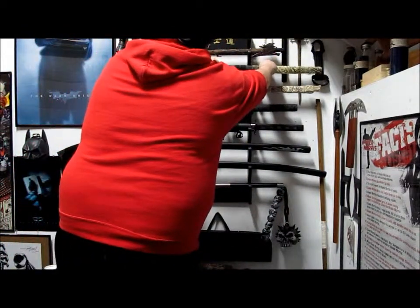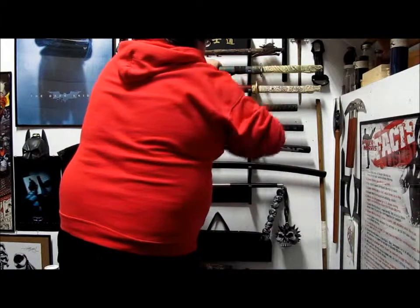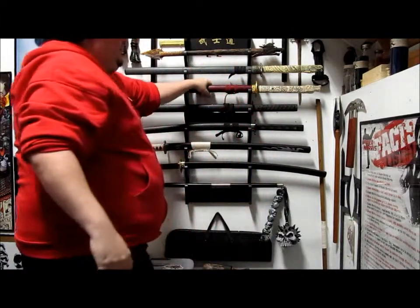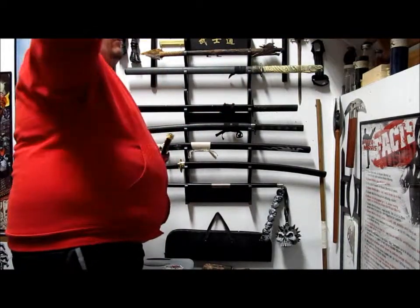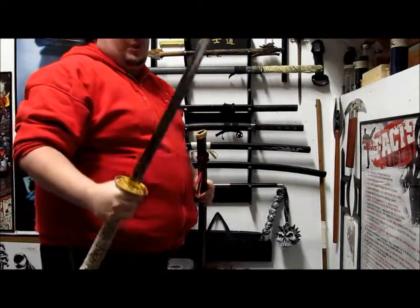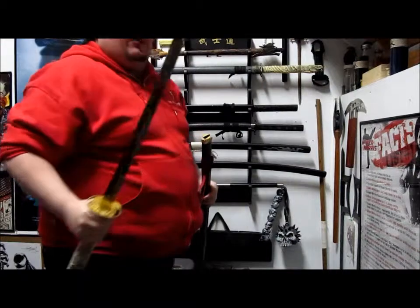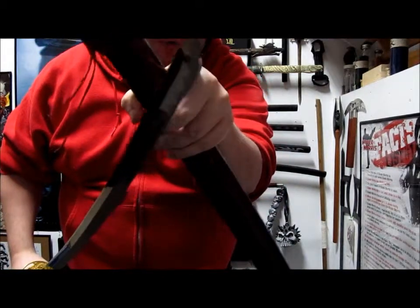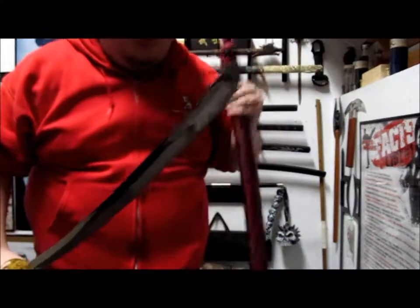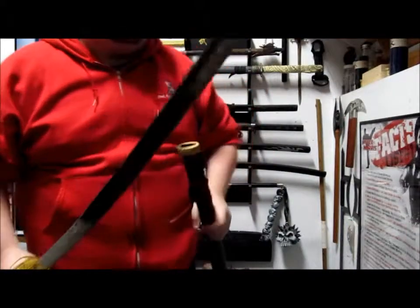Let's see, we have a samurai sword underneath, which is one of the longest swords I have. It's basically from the Highlander. This is a show sword. You can't use this in battle. But as you can see, like I said, it has a rounded tip, like most swords. That's how the other one looked until bad things happened.